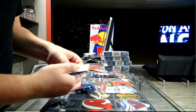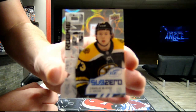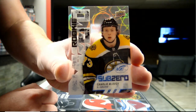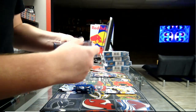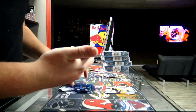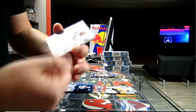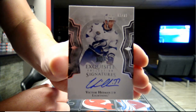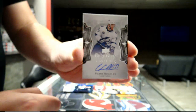Pack number 4, we got a Sub-Zero rookie for the Boston Bruins, Charlie McAvoy. McAvoy Sub-Zero rookie for Boston. Pack number 5, tip card. Exclusive collection signatures, number 62 out of 65, Tampa Bay Lightning, Victor Edmund. Victor Edmund autograph for Tampa Bay.